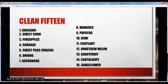So a great example, I'll read them. Avocado, sweet corn, pineapples, cabbage, frozen sweet peas. Now, that doesn't mean that frozen are any better than fresh sweet peas. Onions, asparagus, mangoes, papayas, kiwi, eggplant, honeydew, grapefruit, cantaloupe, and cauliflower. Some of those aren't necessarily the best real foods to eat, high sugar fruits, things like that. But when you're looking at organic versus non-organic, those are the ones that you don't necessarily need to buy organic.